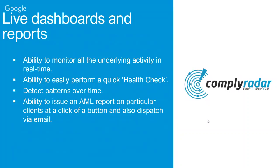For example, there is an attack, and suddenly I'm looking at the charts and I see that over the last hour the number of suspicious transactions is going up much more than average, right? So that would help me to immediately detect that something suspicious is happening right now. We believe these live dashboards and reports really help to monitor everything that's happening in real time.